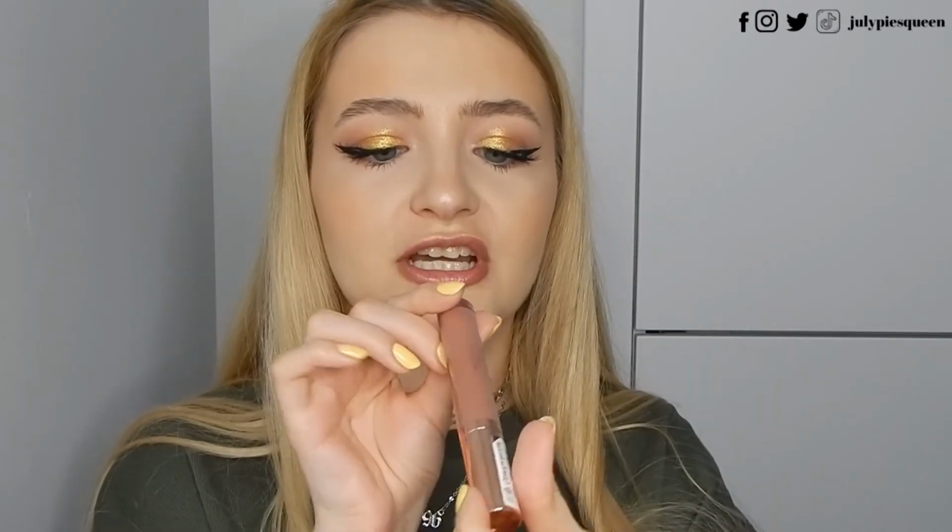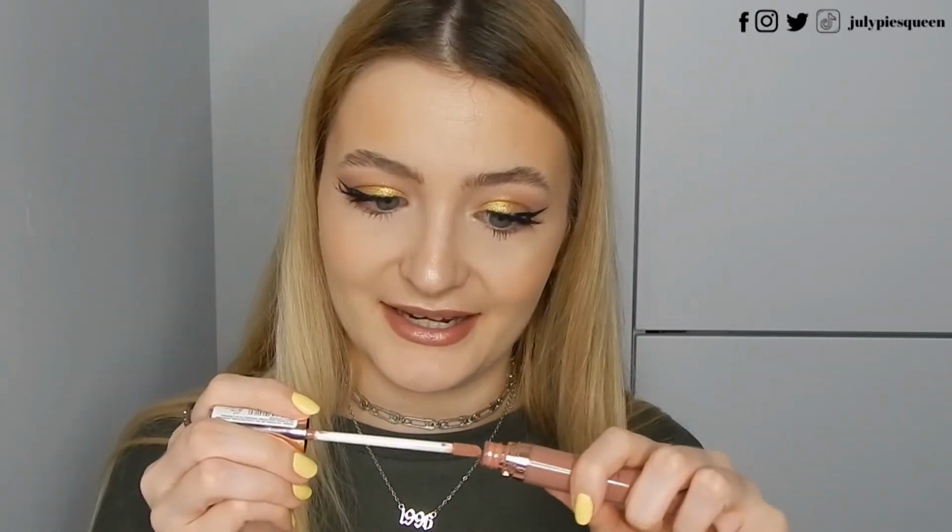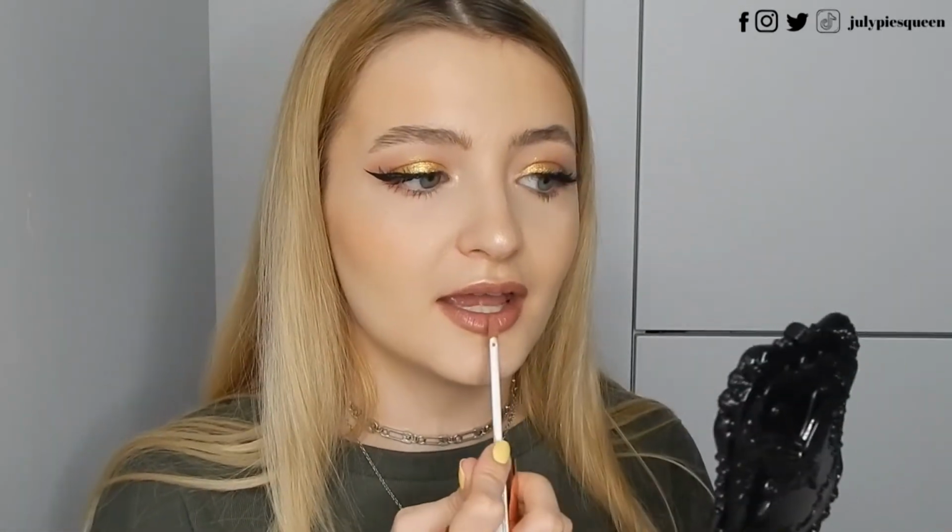A very affordable one that I always gravitate towards is the I Heart Revolution Salted Caramel Lip Gloss. This looks amazing, and I'm actually gonna go for this one because you can still find it. And seriously, look at this. And it smells like literally maple syrup. How good is that? This is pretty much it.